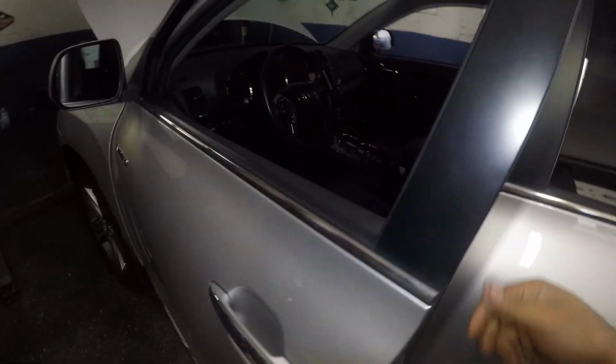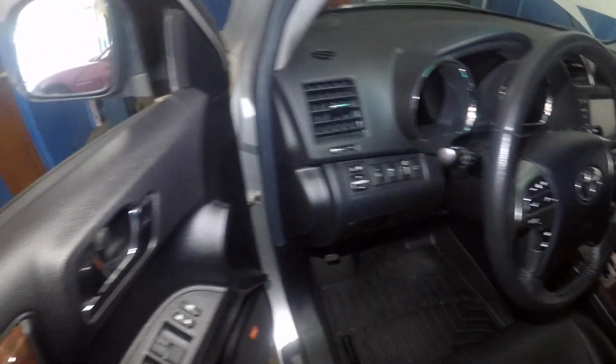Also, inside this Highlander, if you are feeling nice and cold air, this car does have blend door motors right down here. See that little guy right there? That's a blend door motor. I'm just going to give you an example.